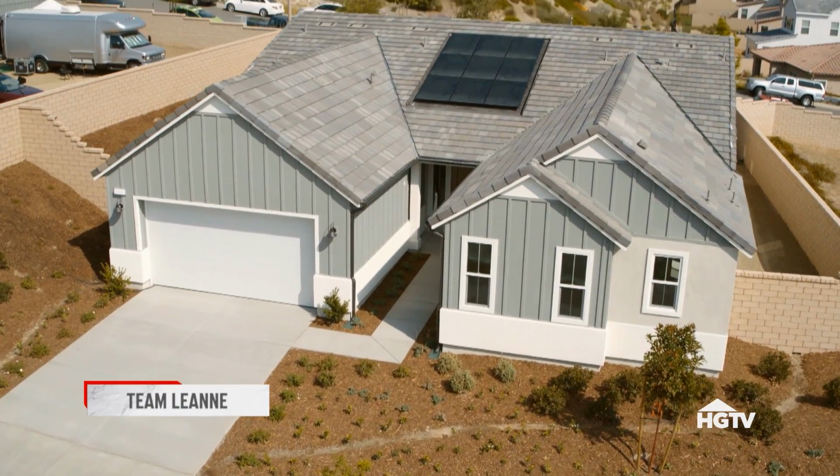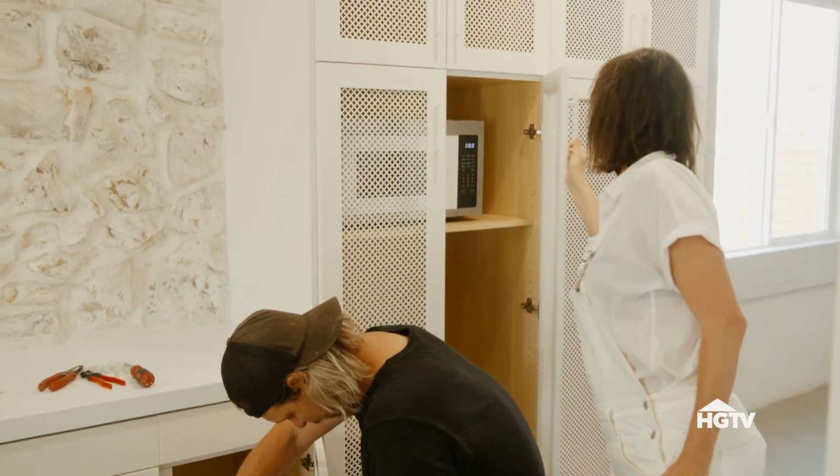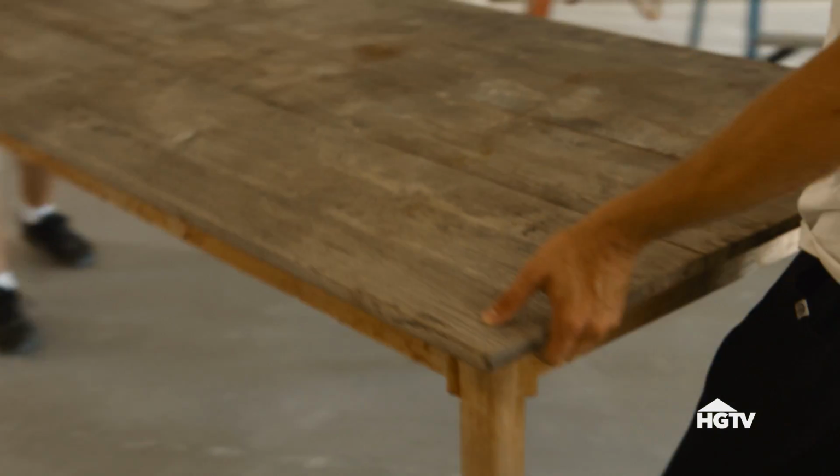We only have a couple hours left before Mike comes. We have to get hardware on. We still have to put lighting up. I have to put pretty things on the shelves. We got to hustle. Let's get the furniture in. Yeah. Oh, we're working down to the wire. Back to the kitchen for you.